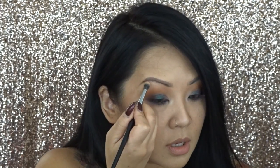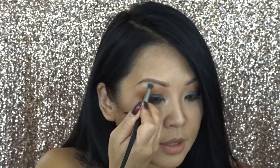Take a little bit of Shimma Shimma also, right under the arch. We're not going too heavy on this because we don't want to look like we're having flashbacks from 2004.